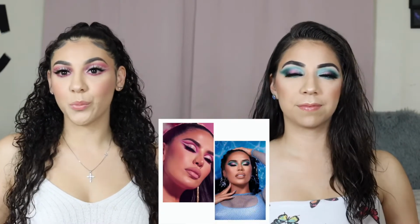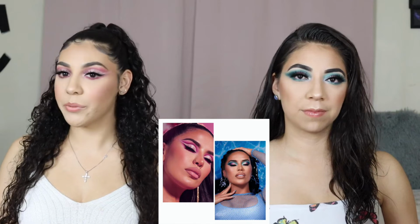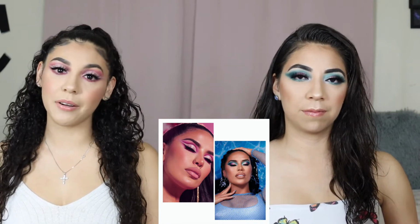So I don't know, you guys, rate us down below. Let us know what you think of the looks we created, if we got close enough to Karen's. I know mine is different for sure. I feel like mine is too. She's saying it's not identical, but I really do think it is. I really like her look. So freaking bomb. She looks like a mermaid.